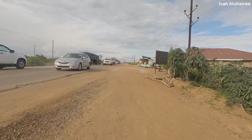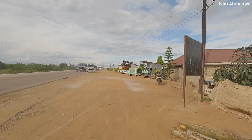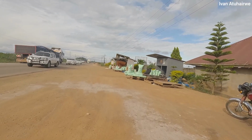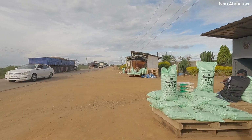Oh, this one is called Lwera Natural Rice Farm. So then Zong's rice farm may be the one on the other side. But still they are the ones, because it's the same sign. Yeah, they are Zongyi milled rice. This is the 25 kilograms.